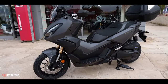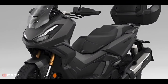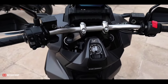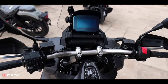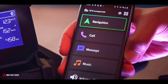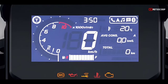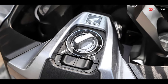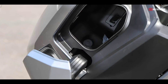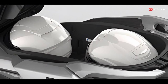In terms of features, the 2024 Honda ADV 350 is equipped with a full LED lighting system with LED DRL lights. On the meter panel, the speedometer uses an LCD and is equipped with connectivity features, integrated with the Honda Voice Control System or HSVC. With this feature, the rider can control the smartphone for telephone calls and music. It also has a keyless ignition and a smart key with an answer back feature. A USB-C charging port is installed in the front glove box, and the 48-liter under-seat compartment has space enough for two full-face helmets.